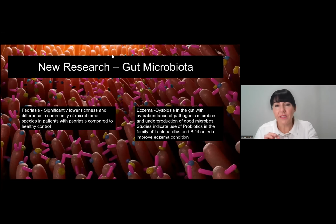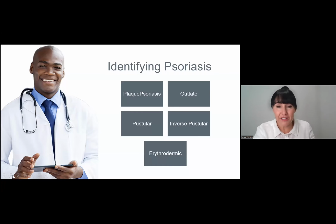And also dysbiosis in eczema, a overriding sort of colony of pathogenic microbes, so bad bacteria, versus the good microbes. And studies have been conducted to show that taking probiotics can actually really help, particularly if you're using lactobacillus and bifidobacteria probiotics. So these are just things I thought I'd share with you. That is where the future is moving to with treatment and prevention. So let's take a look now at how to identify these skin conditions.